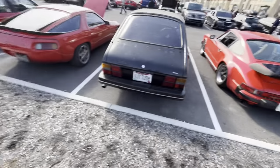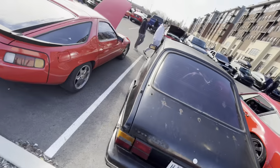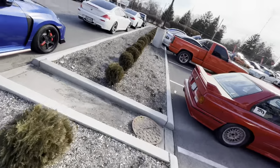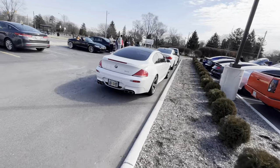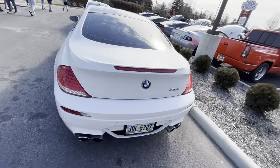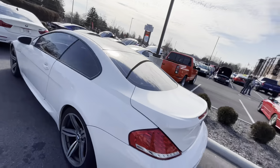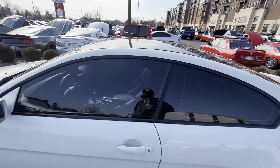Another Type R, nothing special. We got a big boy Beamer down here. We'll go check this Beamer out. It's a big boy Beamer. I'm sleeping on this. M6, it's a big boy. It's the big boy Beamer right here. Yeah, this one is nasty.